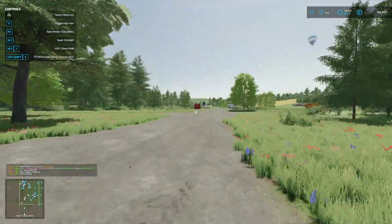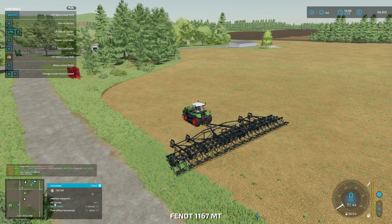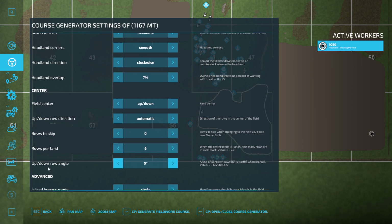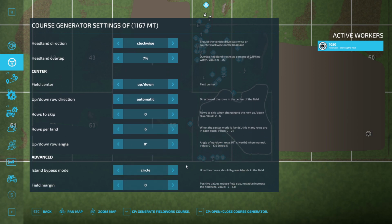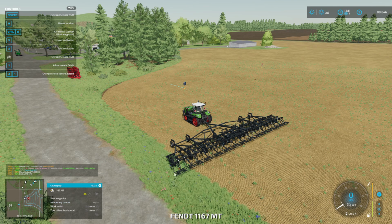Let's go do this. Ugh, running. There we go. Of course, I think we'll do one headland. Close the skip. Okay, I have to investigate this row skip thing. I think I'm missing the boat on a feature here that I really would like. Clockwise, overlap, 7 corners, smooth. Okay, let's go with that. See how that goes. You know what? I'm going to do 2. I'm a little worried about some trees. Okay, go.